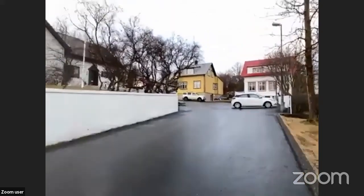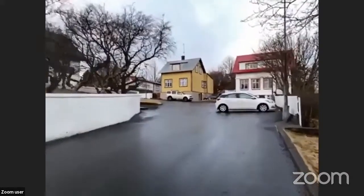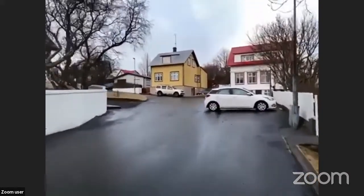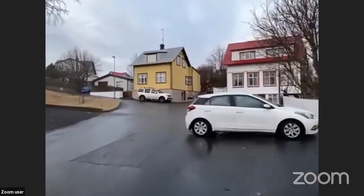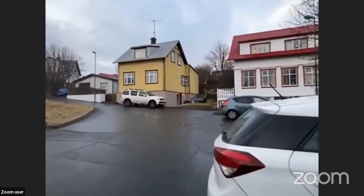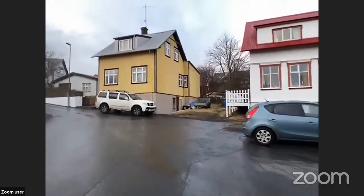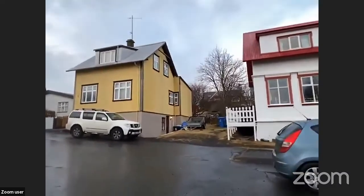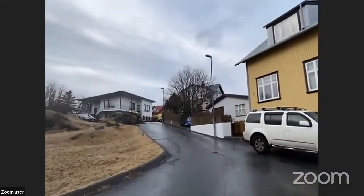And this is an energy source that we can use both for heating the houses and making electricity as well. So about 20% of the electricity in Iceland is produced with geothermal energy. So Iceland is essentially a green destination. Yeah, green, yeah.